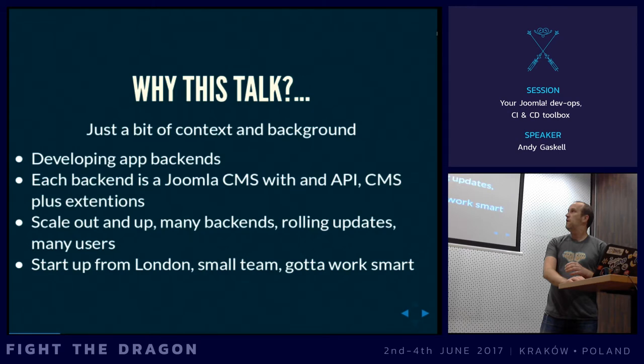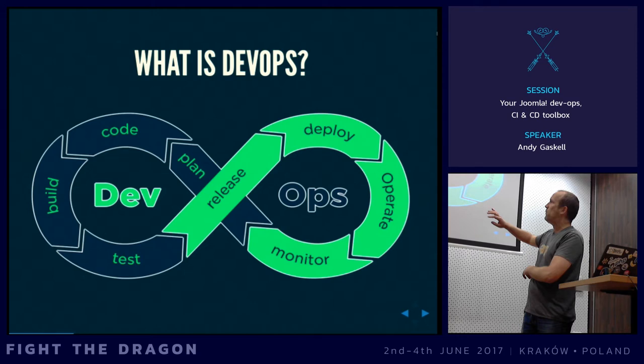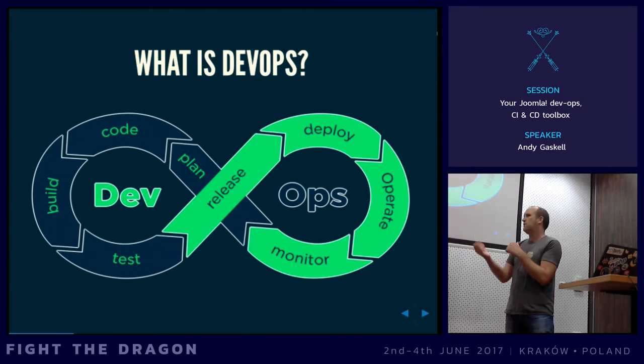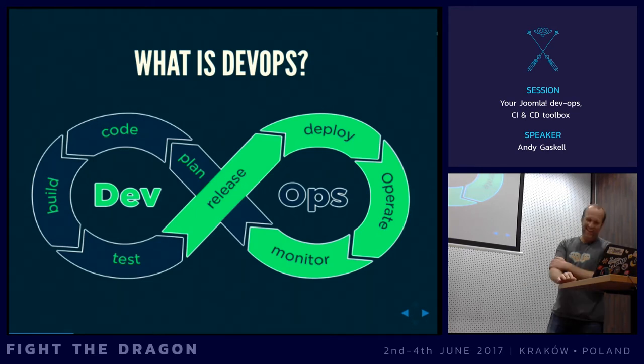Typically, I think this is from SUSE's website, there's a pretty standard DevOps flow. On the development side of things, you end up writing code, building, testing code, or planning, and then on the operations side you're releasing, deploying, operating, and monitoring. So that being a picture of DevOps, where continuous integration and continuous deployment come in, it's really about doing this cycle as often as possible. And to do that, you've got to automate as much as you can. Automate everything, maybe.